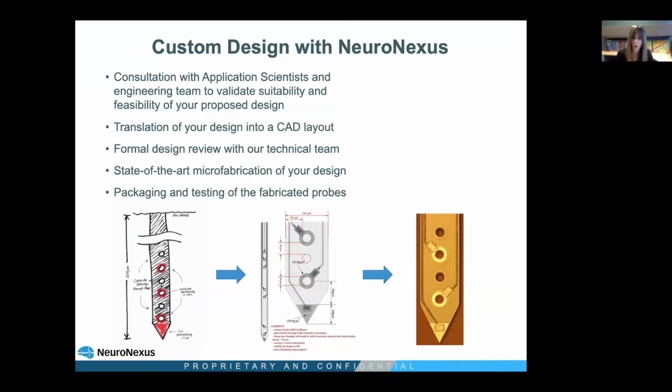So if you do decide to go for probe customization, this is what you will get. We have application scientists and engineers that have experience in neuroscience. They are neuroscientists and biomedical engineers. So we'll take your design concept, we'll talk about it, we'll evaluate its feasibility, and if it's feasible and we want to move forward, we'll turn it into a CAD design that will be used to provide you with a document that you can look at and approve. So we have a formal design review, and then we fabricate your probe and package and test it.